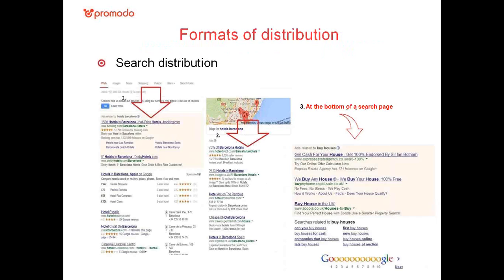Then we'll come to the next topic. It is formats of distribution. I want to cover this topic today. It's called format of distribution, and I will start from the very beginning. So the simple question: where may your ad be seen?